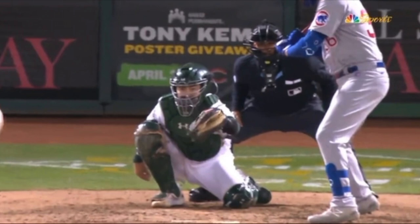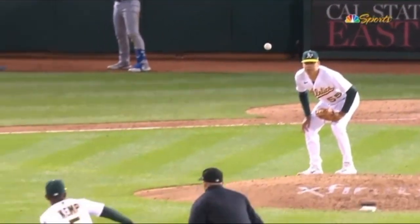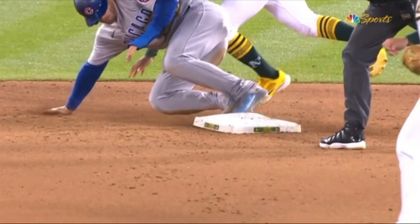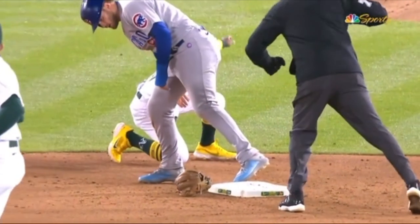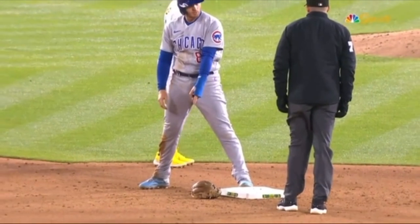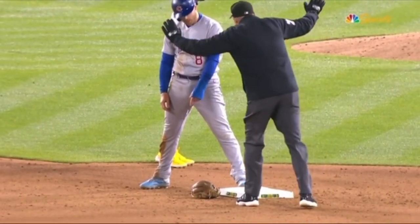So we have runner on first. We have a stolen base attempt. We have a catch and a throw. We have a tag. The runner is out. You'll see the umpire right here. Go to call out. Right here, you're out. Oh, wait a second. No, the glove is on the ground with the ball in it. My bad. He's safe. So let's talk about this play in a couple different ways.